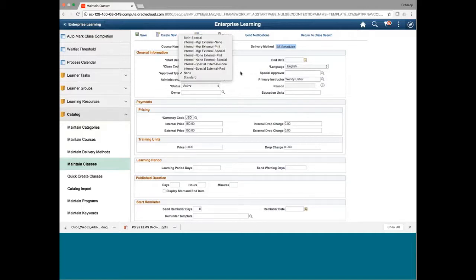And if you want to give an AWE to a specific course, then you have to select an AWE approval type here. Administrator, if you need a special approver apart from the one who approves as per the direct reports approval hierarchy, you can add an additional layer here, special approver. And you can add the instructor information, and what language you're going to deliver the course in, you can select that.